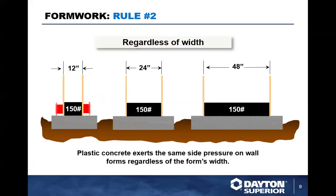Remember, I didn't say anything. I said a foot of concrete. I don't care how wide it is, because guess what? It doesn't make any difference. A foot in elevation of concrete, or a foot in height or depth of concrete, is still a foot of depth of concrete. Doesn't matter if the wall is 1 foot wide, 2 foot wide, or 4 foot wide.